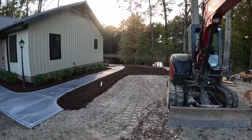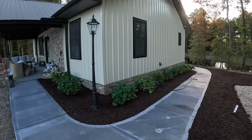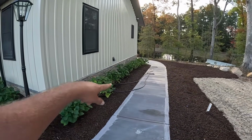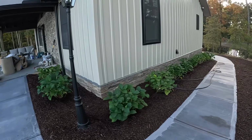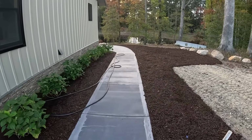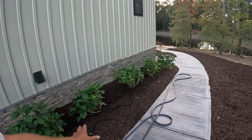Well, another busy day working around the cabin site here today. So got all the landscaping put in. Hydrangeas planted all the way down through here. These are actually the smaller ones so they don't get that tall. Put some fabric down and all this mulch. Decided to end up going with mulch instead of the brown river rock.